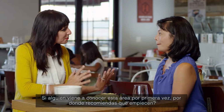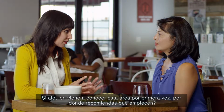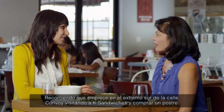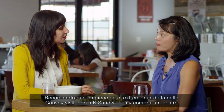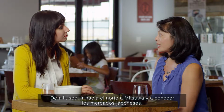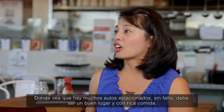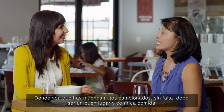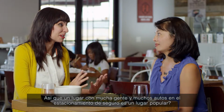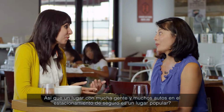If someone's coming for the first time, they've never been up here, how would you recommend they get started exploring the area? I think they need to start in the furthest southern part of Convoy and maybe do K sandwiches and pick up some pastries, make their way up north and go to Mitsuwa and explore the Japanese markets. And wherever there's a big concentration of cars outside, it's no fail. That is a hot place to eat and the food is guaranteed great. So it's a good cue if the restaurant's crowded? Yeah. If there's a lot of folks in the parking lot, it's probably a good sign that this is a local favorite. Right, absolutely.